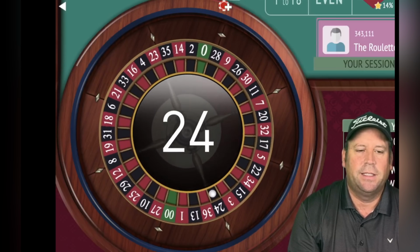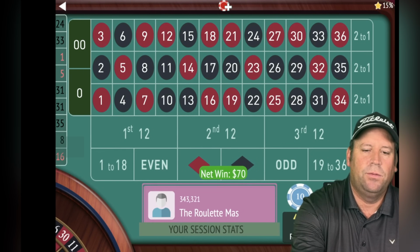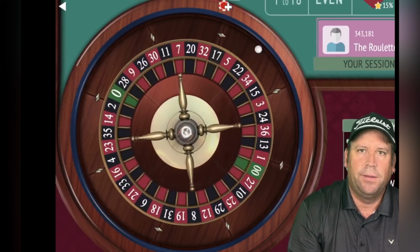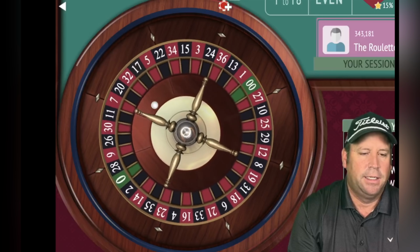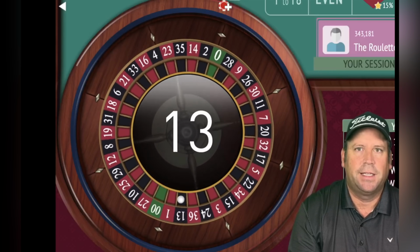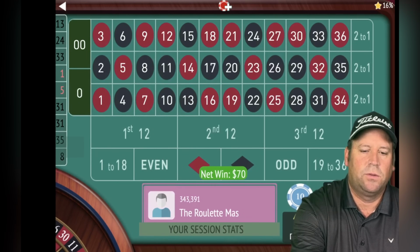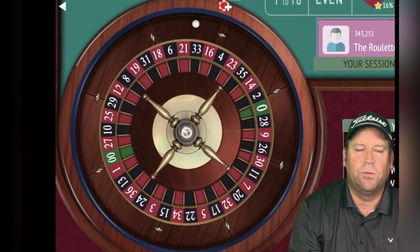And that's a win. That's a 24 black. Okay, so we didn't have 2. We still have that 1 loss, though. Don't forget about that. It only takes 1 more to double, so we're just going to rebet and spin. We do have 1 loss on the books here. And here we go. That's a 13 black. That's a win. Okay, so we're back to all square. Remember, we still have one loss, so one more loss and we're going to double.